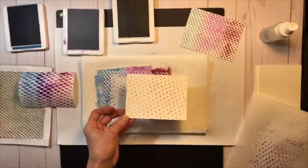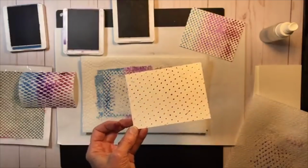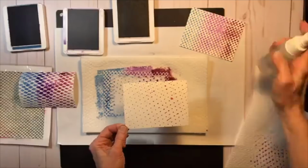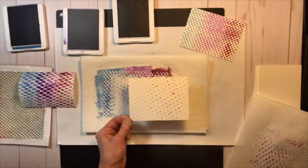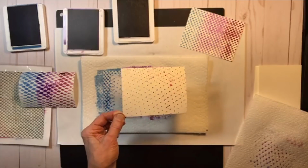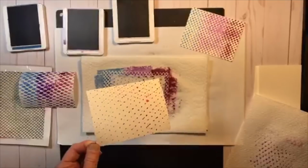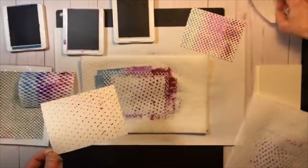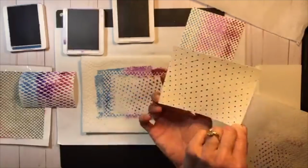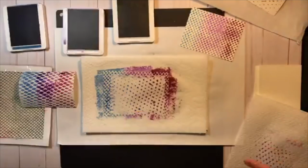I think I need to spray one side. That's actually still wet. I just want to see what it does. I think I'll spray the first side. Okay, well, interesting. Okay, I do actually have a completed project, by the way. That's going to come at the end, but this is just kind of playing and helping you guys to see some of the potential fun.